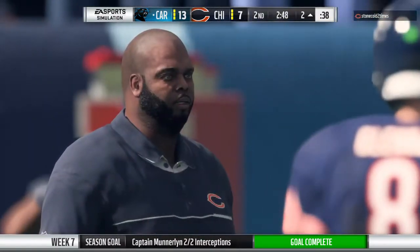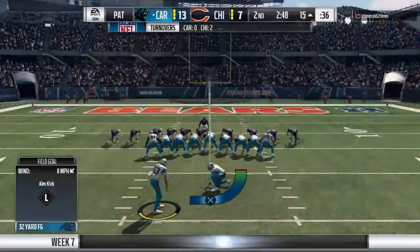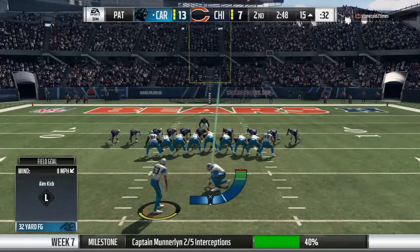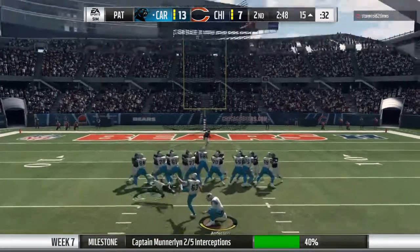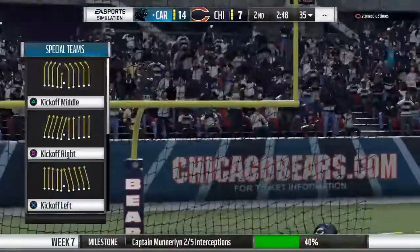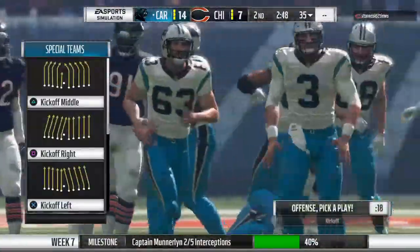Now remember, this is the number one defense in the National Football League. There's a good example of why. Shows that they set an aggressive tone, not just stopping the run, not just getting after the quarterback, but when the ball's in the air, they treat it like they're the receivers, and they went after that one and took it all the way.